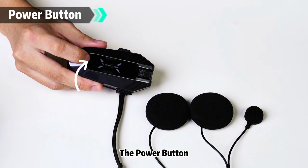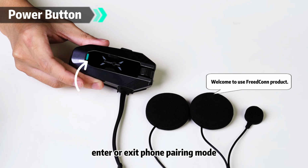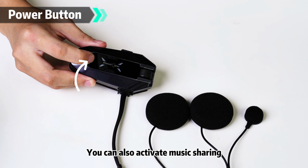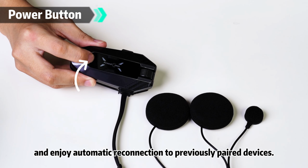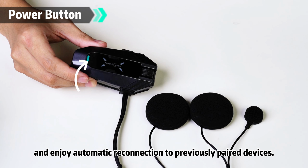The power button. With this button, you can power the device on or off, enter phone pairing mode, manage incoming calls, and play or pause your music. You can also activate music sharing in the menu system and enjoy automatic reconnection to previously paired devices.